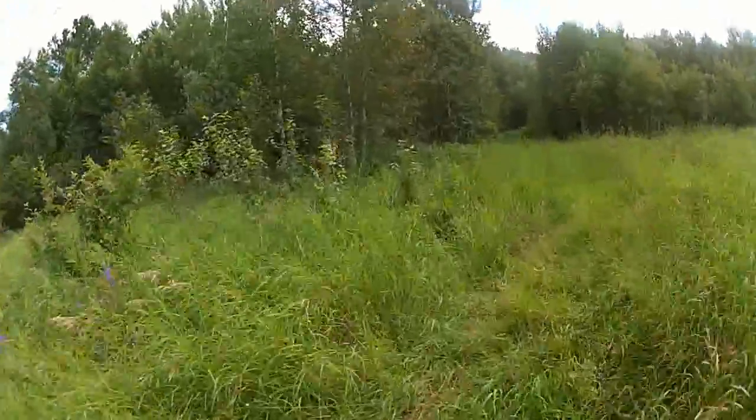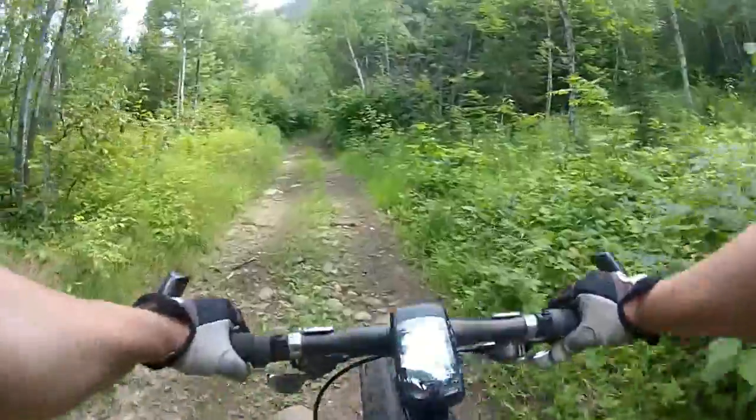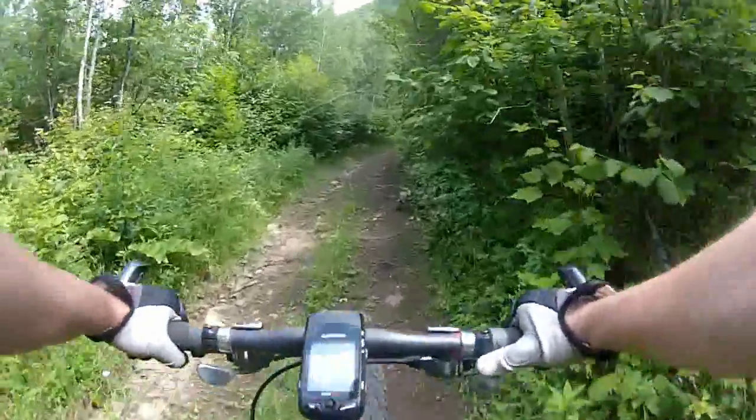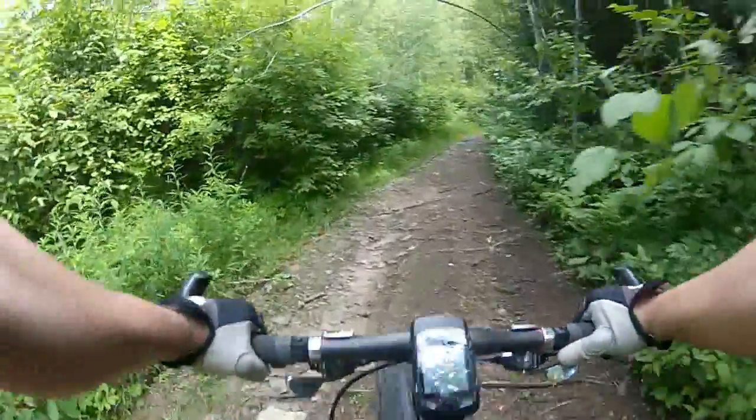I think it's all going to be this grown in. If it is, it's going to suck. Fortunately, right away we got an uphill. We're not even warmed up.